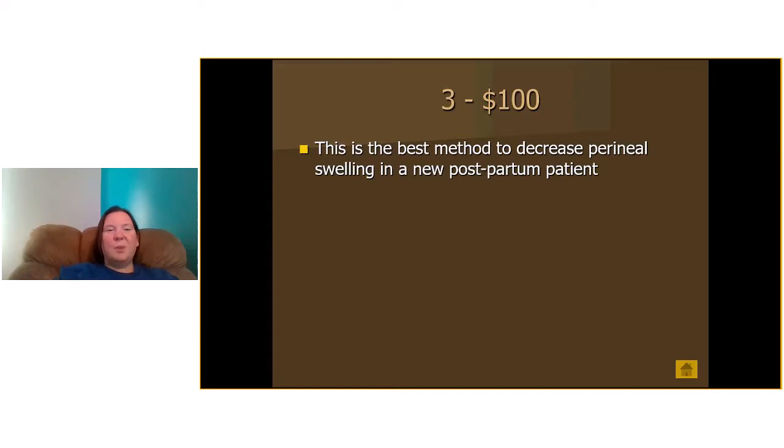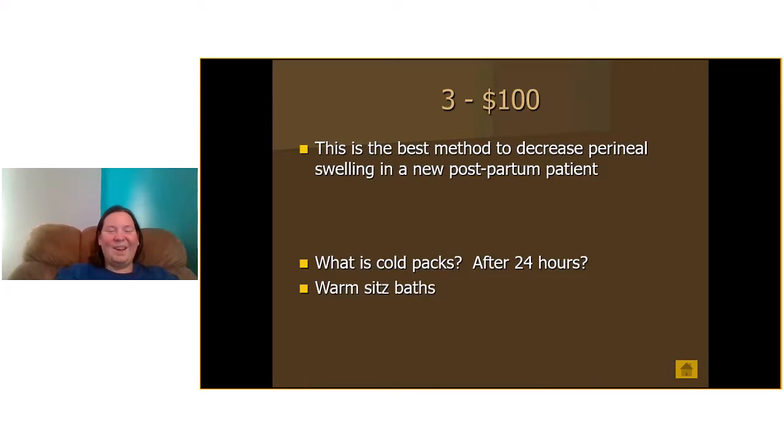This is the best method to decrease perineal swelling in a new postpartum patient. I know y'all know this one. Ice. After 24 hours, what can we use? Sitz baths. Very good. So we don't want to use sitz baths less than 24 hours after. For one, it increases risk of infection if they have an open wound, especially if they have an episiotomy. But also, when you have heat, it pulls edema to the site. So you can make edema worse if you're using heat in that first 24 hours.